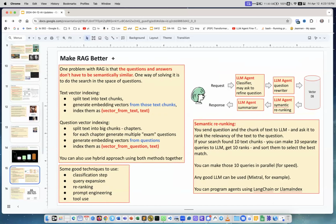So how can you make RAG better? I couldn't stand it and decided to put it together. Had a conversation today with Jose from Santiago, Chile, who is a great AI expert. So one problem with RAG is that the questions and answers don't have to be semantically similar, right? So one way of solving it is to do search in the space of questions. So there are two ways of doing indexing: text vector indexing and question vector indexing.